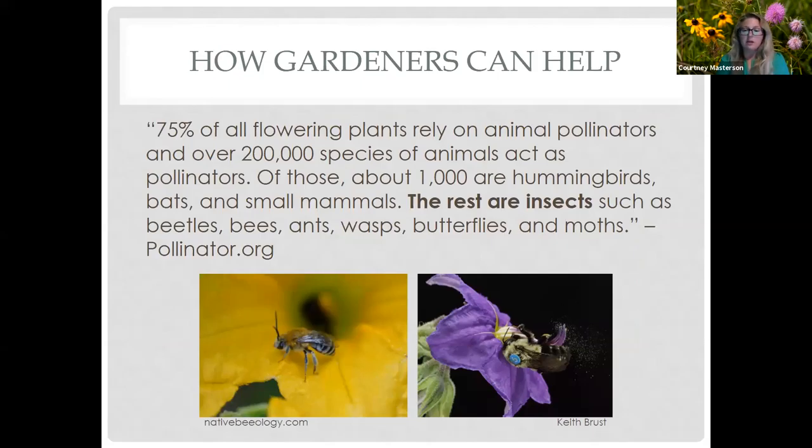So for instance, the nightshades will only drop their pollen if they receive vibrations from a native bee like a bumblebee. Honeybees aren't capable of vibrating in that way. So while we don't think about our native bees as being vital to our food resources, we would be completely without some of our favorite foods if they didn't exist.